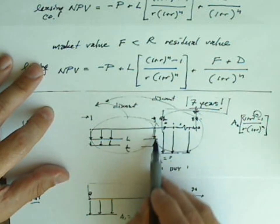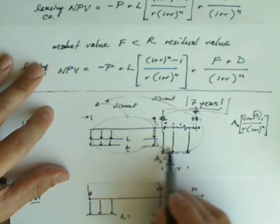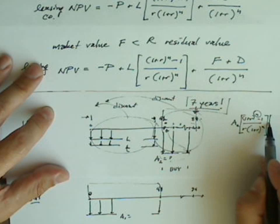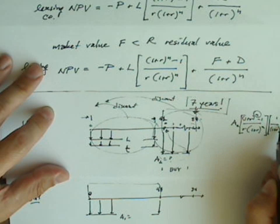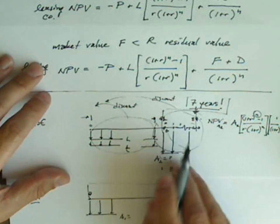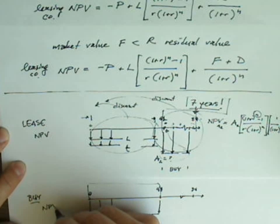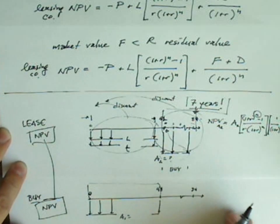But we're not done, because all of this loan happens in the future, begins at 48 months. All we've done is we've taken these payments and we moved them to 48. Now we have to move them all the way back to 0, and so we need another factor, and that's 1 over 1 plus R, and now we put in the 48. That equals this net present value of the A2 of the purchase. So we take the net present value of the lease, compare that to the net present value of the buy. Whichever of these is cheaper, or less expensive, that's the financing mechanism that we want to use to get the car that we like.